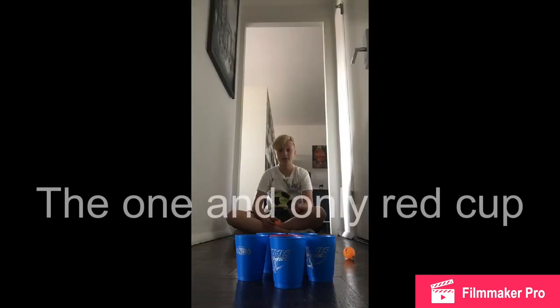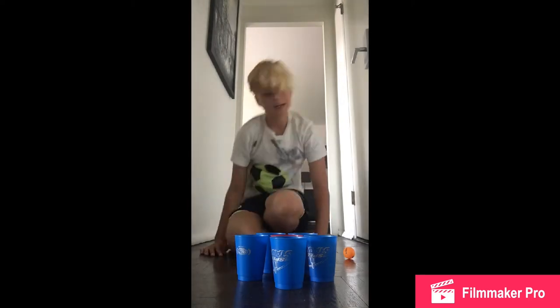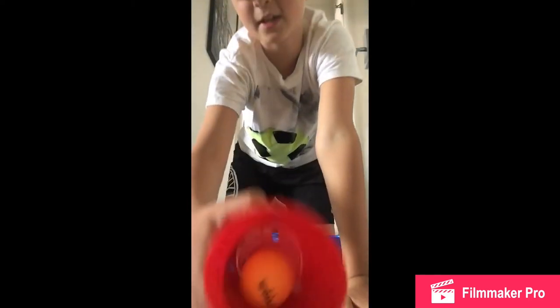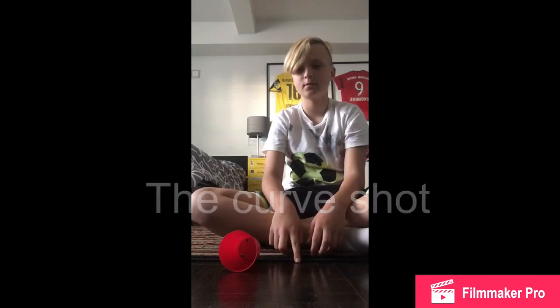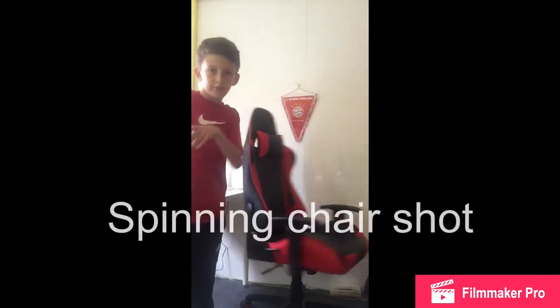This is the one and only red cone. Let's go. I got it in the red cone. Okay, see? This is the curve shot. Oh, let's go! This is the block runner. This is the spinning chair shot.